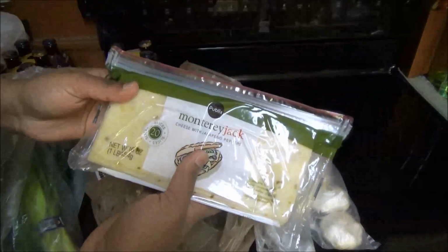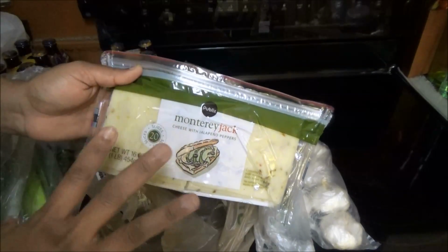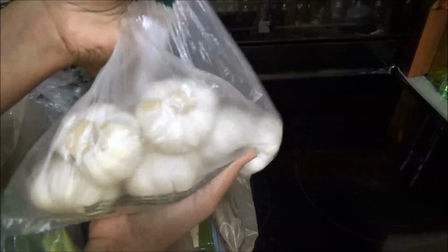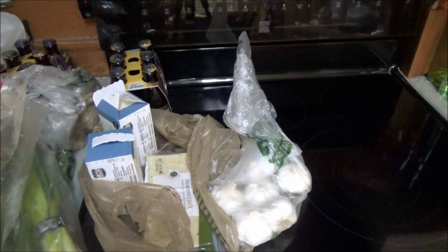I have my favorite cheese that I use to make cheese sandwich, Monterey Jack. I make a lot of other things with this. Another main ingredient in your kitchen is garlic. You must have garlic, and I love to buy it in small amounts so that it finishes and I always get it fresh. That has been what's in my shopping or grocery bag for today.